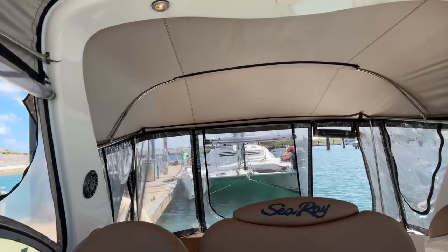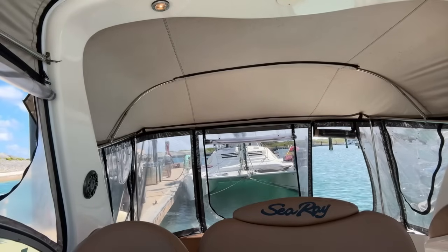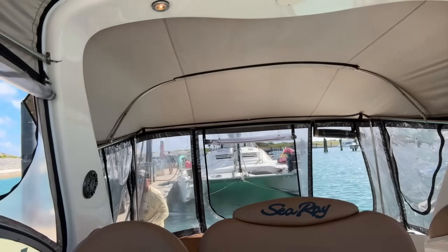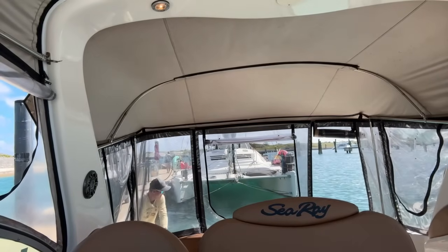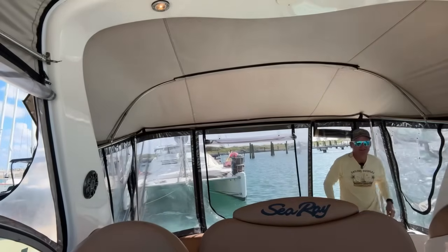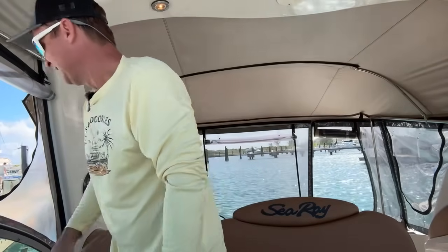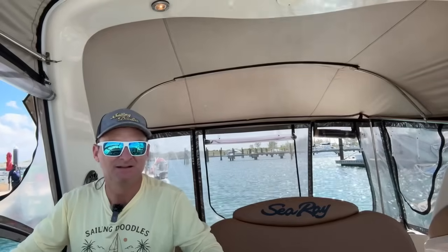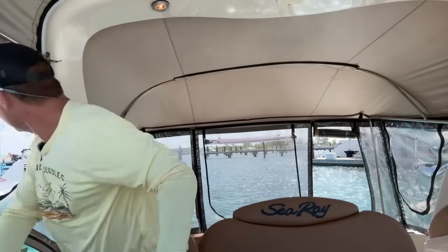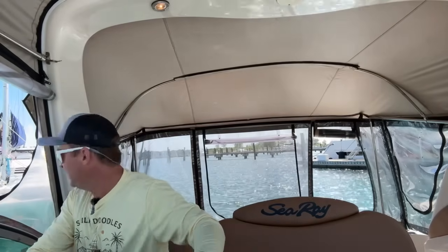Okay, Amanda. Yeah, if you can hop on, that'd be great. Yeah, I will. Okay. Just let me know when. What's that? Let me know when. Go ahead. All right, pushed us off the dock here. All right. I guess I should grab these fenders too, huh? Yeah, you can grab the fenders.